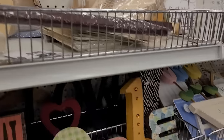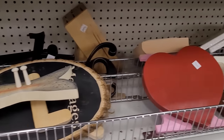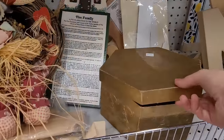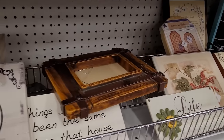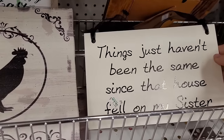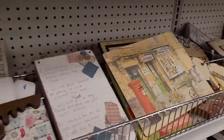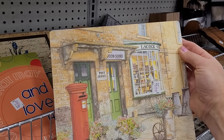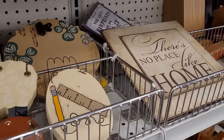Here we are in the wood plaques and signs. They have so many letters in this aisle. If you need letters, Cedar City Goodwill is the place to come. Some wreaths there, nesting boxes, all sorts of canvases and signs. That's a fun one. We've got roosters and birdhouses, little tulips. Oh, look at this. This is an English placemat by Lady Claire. Unfortunately, it just seems to be a single, but these are lovely just to use as a trivet, or you can even hang them on the wall.